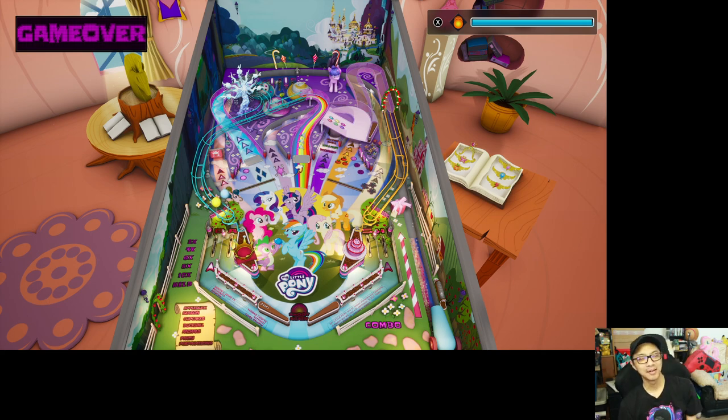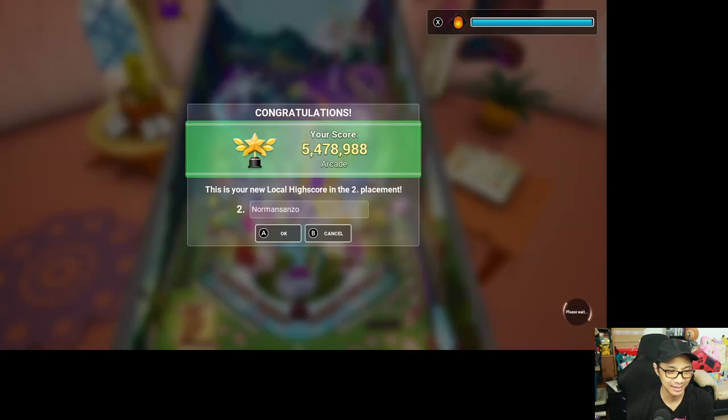Okay, so basically, that's pinball. But how do I put this? Basically, that's pinball, and the objective is to do certain quests. Certain quests ask you to do X, and you perform X, and you get wins, more points, and you carry on.